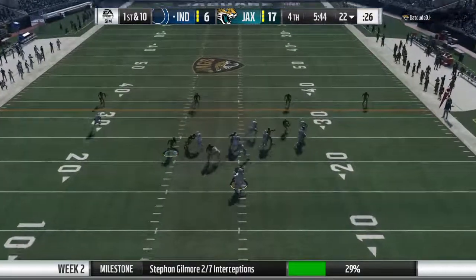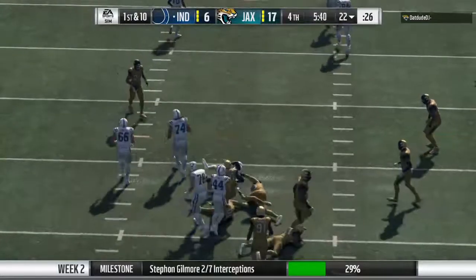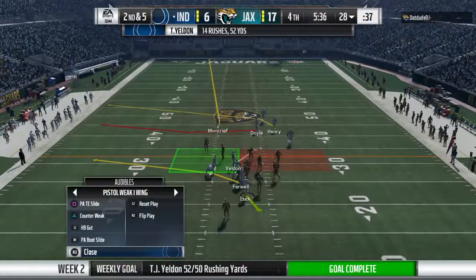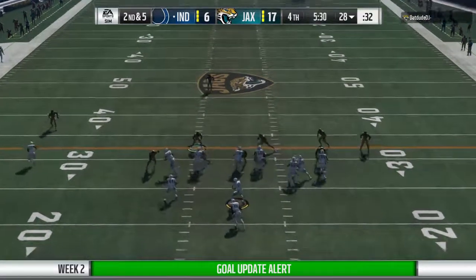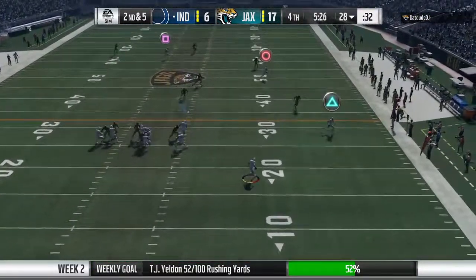Out of the pistol, it's Yeldon. And he'll take it forward for about 5 up to the 28-yard line. Partner, I think from our experience together, we have learned that most offensive coordinators are going to tell you, if I'm going to run the football first down, I've got to get at least 4 yards. They got 5 here. They've got to feel pretty good about that one.